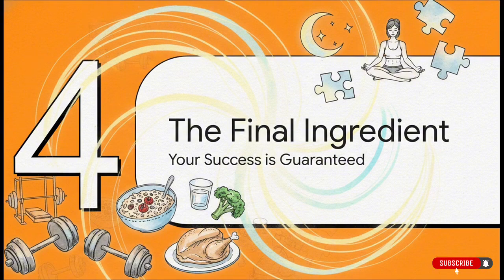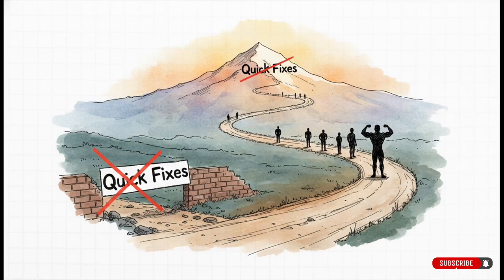So, we've covered training, we've covered nutrition, and we've covered lifestyle. We have all the pieces of the puzzle right here on the table. But there is one final ingredient that holds this entire thing together. And that final piece is patience. This is a marathon, not a sprint.